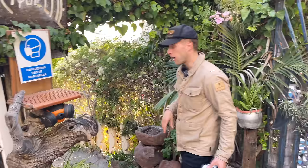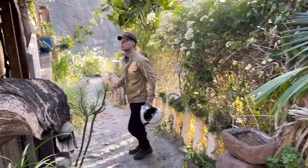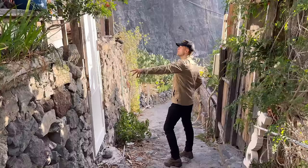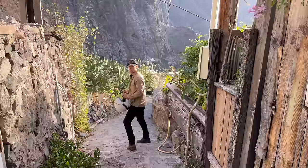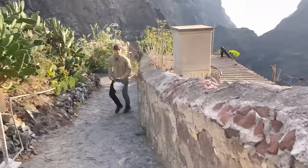Wow. Oh, I don't know if that's it there or not. Keep going. I love these, just, you know, doors repurposed and things like that. Just built on the sheerest cliff face. It's incredible. How long have they been here? And they are the type of houses that just get passed down from generation to generation. Oh, yep, that's it. We've just seen it.